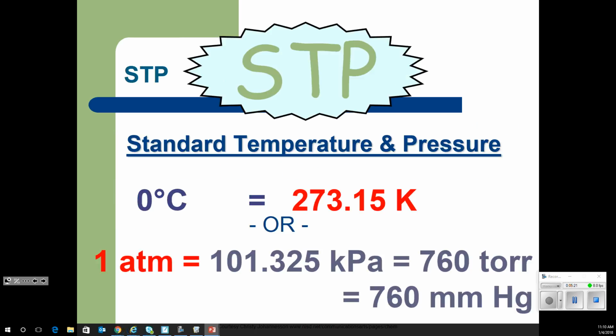STP, we're going to be using this a lot. STP means standard temperature and pressure. So the ones in red right here are what we're going to be using in our gas laws. We're going to be using 273.15 Kelvin instead of Celsius. So this is a big thing.